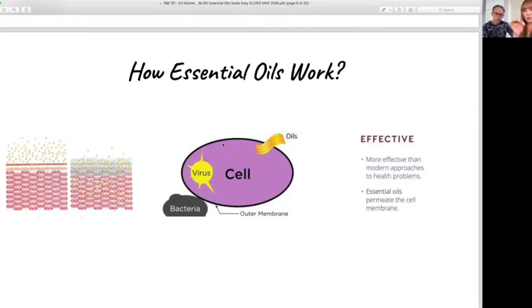If you put a drop of pure essential oil that's not with a carrier oil on your skin, it's going to disappear really, really fast. Go through your skin and actually go into your bloodstream and into all the different cells in your body. And it permeates through the cell wall. The second image here is about it going through the cell wall. Because it's fat, it can actually permeate that cell wall, unlike synthetic medicine.